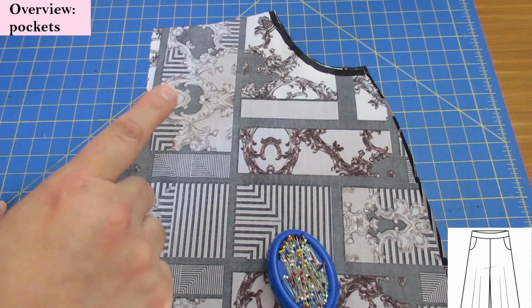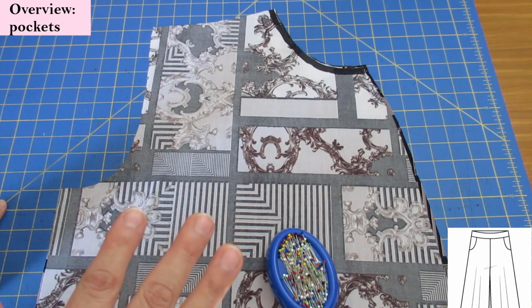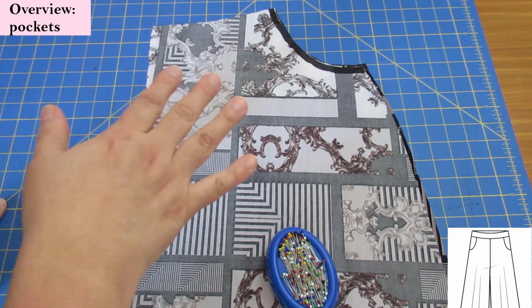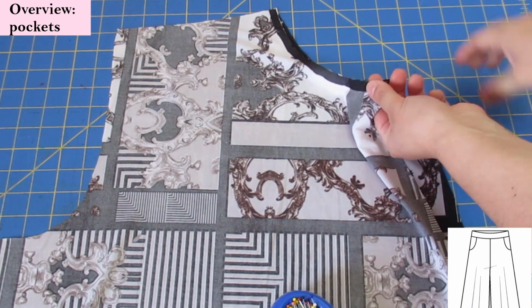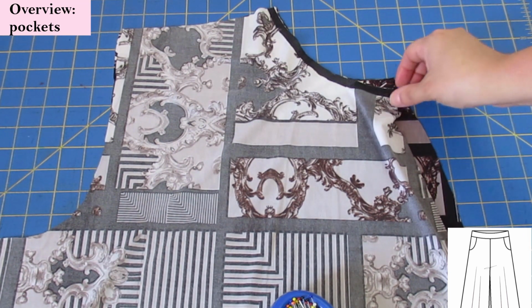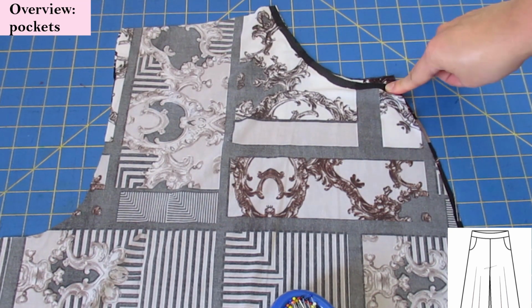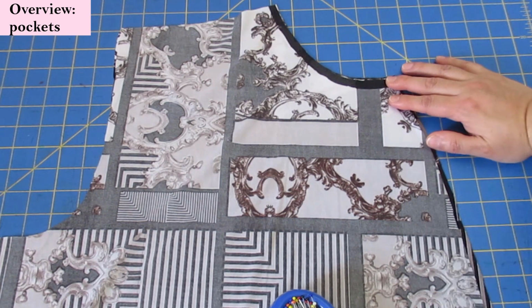You can see that I've cut 3/8 of an inch wide strips of interfacing, just the regular type that doesn't stretch, to stabilize this curved pocket opening. I would do the same with the slash pocket opening as well. This is really stretchy fabric and I don't want my pockets stretching out. You can see this is going to be nice and stable in the future, and I think it's a really nice thing to do. You won't find these instructions in the pattern, but it is good practice that I do with any pant anyway, whether it be knit or woven.